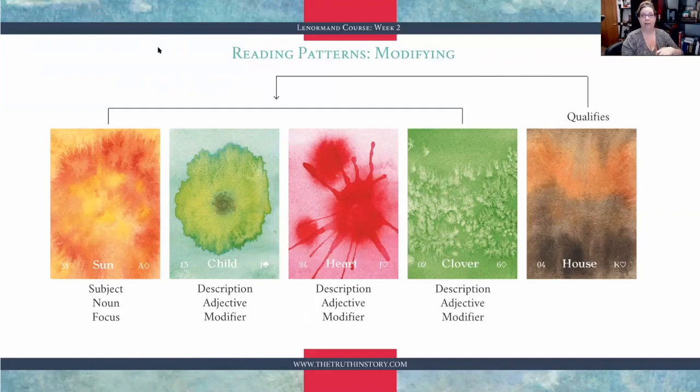Well, you would do the same thing. Let's take this example right here. If the first card is, you're doing the exact same thing, you're just doing it in another direction. So your first card here would be the security of home, and then you're adding in the clover, so you have a little bit of happiness in that secure home, and then you're adding the passion in, and then the child, and then the sun. So the direction isn't really doing anything in terms of how you work the pattern. It's just what's the first card, and then you're adding those things in.